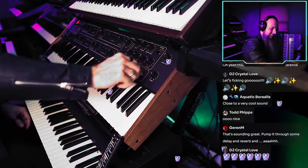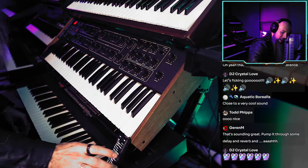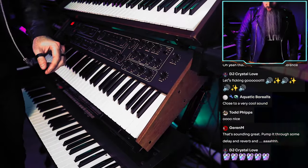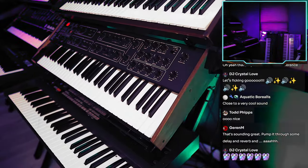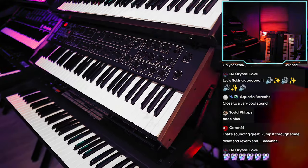Still kind of going. So, yes, I think that is a good enough place to call it tonight. We'll definitely be doing some more stuff with the Prophet 600 in the future, but I wanted to give it just a quick little overview here.